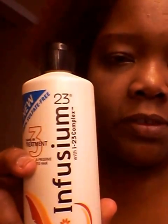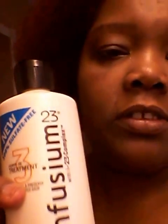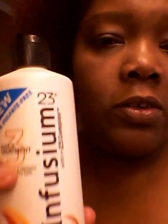This moisturizes your hair, it drinks it up, and it actually helps to keep your hair from breaking, and this is fantastic. Now, the two newest products that I'm going to introduce to you, some of you already know this, Infusium 23. Not just for straight hair, you can use it in your own natural hair. One thing that it has is the treatment that's in it, and this one specifically, if you can see, is for color treated hair.